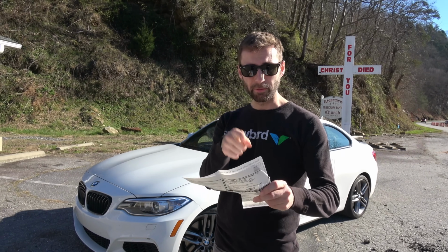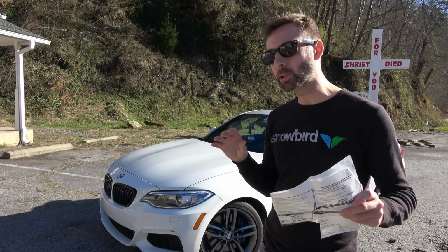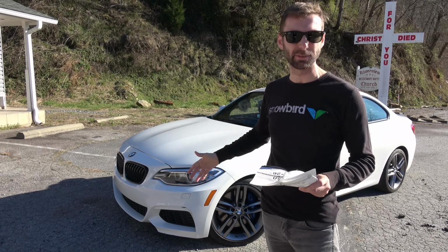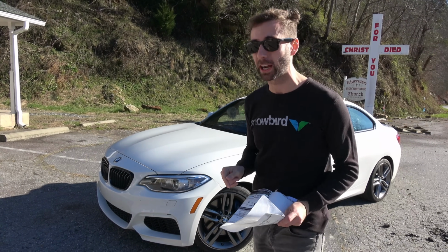Cold weather package, very important. We need the heated steering wheel and the heated seats. Lighting package. BMWs are notorious, just like VW, for having very bad stock headlights. If you don't go up on the lighting package, you're not seeing anything in front of you, especially if you're gonna drive the car fast.